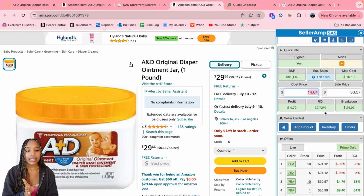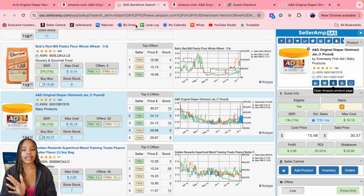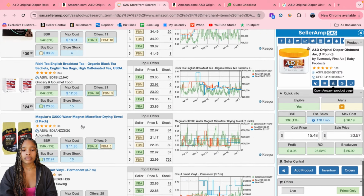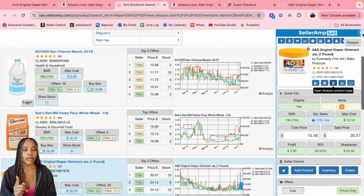So that is great. But like I said, you want to make sure to check everything else. If you're profitable, that's great. Once you see that you're profitable and you can get it from somewhere with quicker shipping and stuff like that, that's where you look into everything else. So that's basically it with storefront stocking. Like I said, you just literally go on other seller stores and see what you can find. Let me just do a few more examples for you.